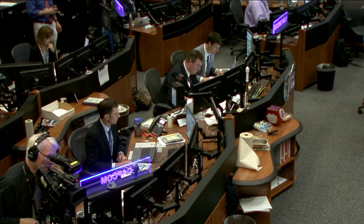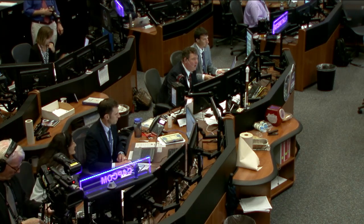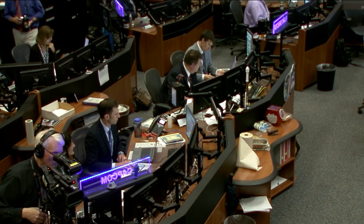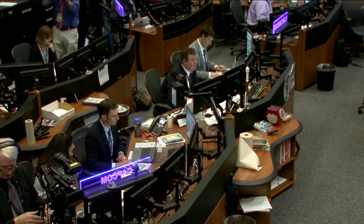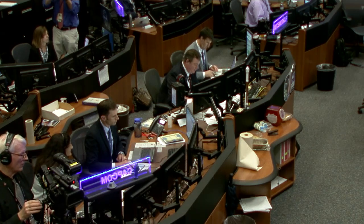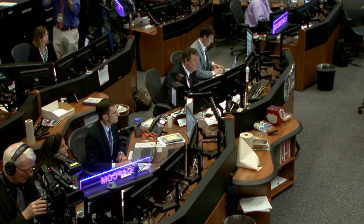Now you see on the right of this row of flight controllers taking the flight director position today in the Starliner mission control room, our flight control room, is Flight Director Mike Lammers. To his left, in the gray suit, is Flight Director Rick Henfling, following along every step of the way.